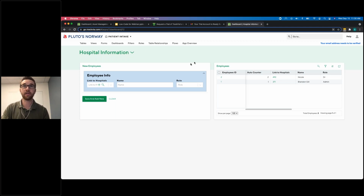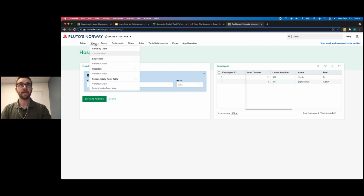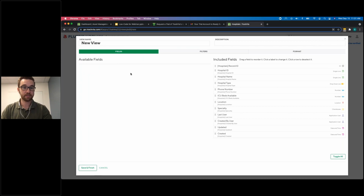Now we've made a dashboard here that has some hospital information. We've created some forms, we've brought in some tables. The other thing that I might want to do is just create some unique views. So if I hit my views drop down here, what I have is employees and hospitals and patient intake forms. These are all the different tables that make up this application, and this is how our views are going to be parsed out. For example, I might want to make a hospital map type view.